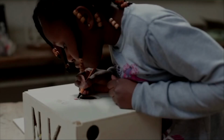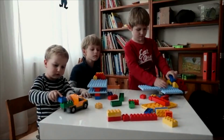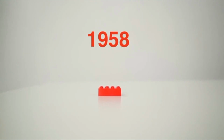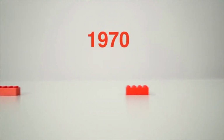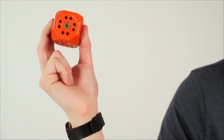People are the most creative when they are children. But the tools they use to create have not changed for years. Hi, I'm Rustem, and this is the RoboCube, and it will change how our kids learn about technology.